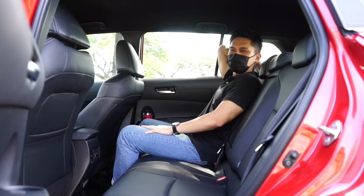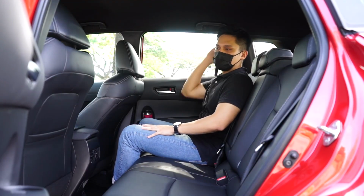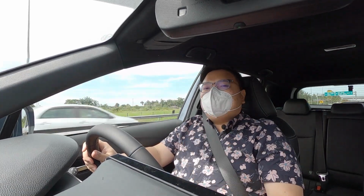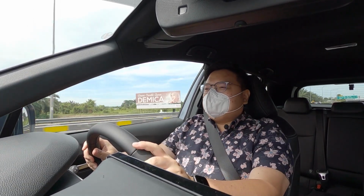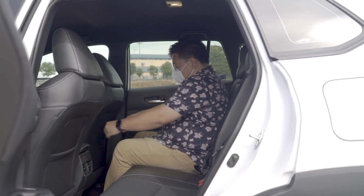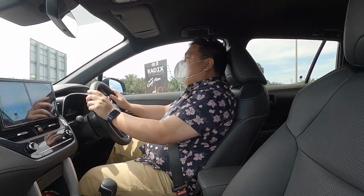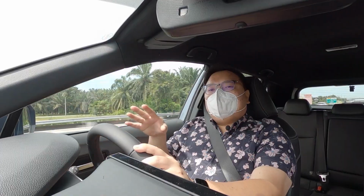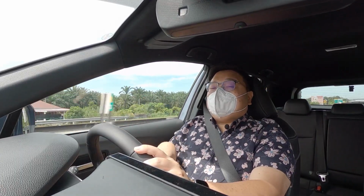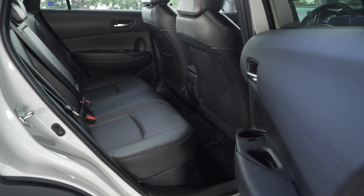The rear seats can also be reclined by 6 degrees, and I know Matt has said that it's only ever comfortable in the most reclined position. Me, I prefer sitting a bit more upright, and in both configurations I find the seats to be very comfortable, even more so than in the HR-V. Another advantage to the Corolla Cross is the fact that you can actually fit 3 adults in the back, whereas in the HR-V it's going to be a very tight fit.